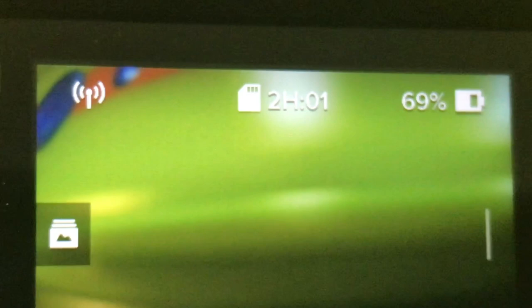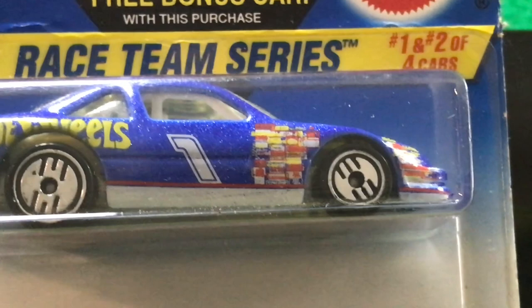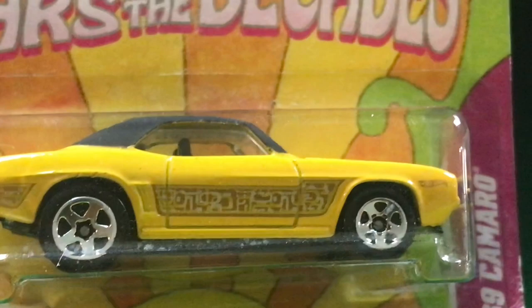Guys, here we go. The GoPro's at 69%, and I am back here. We got another Jada punch bug in a different color, a Volkswagen T1. We got the '19 Ford Ranger Raptor. And then here, we got the Luminous Stalker with the Hot Wheels Race Team Series. And we've got the Hot Wheels 500, the Indy car, a nice little double pack. Then over here, look at that, guys. A '69 Camaro in Cars of the Decades from the 60s. And we got ourselves a '69 Charger.